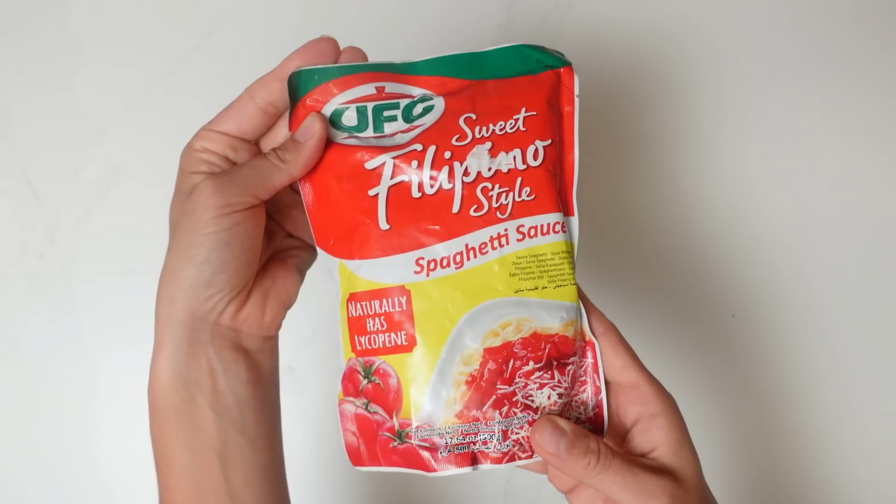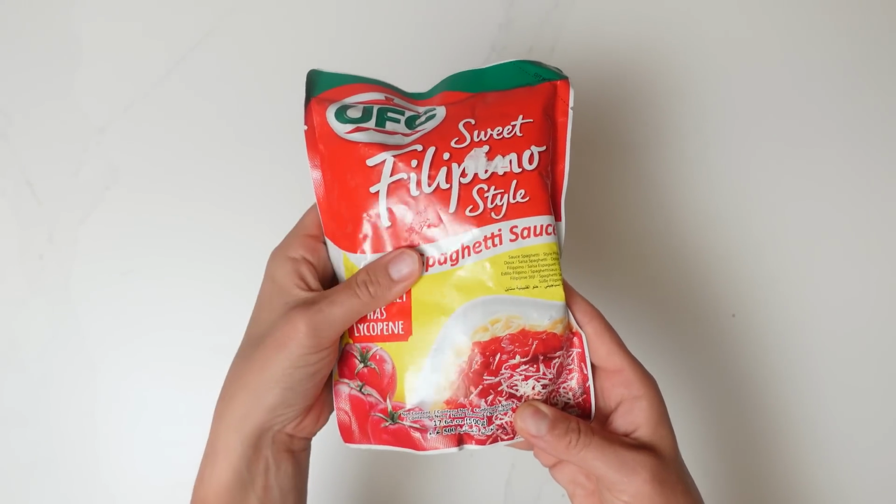I think that I was expecting this to be sweeter, just based on what everybody has said. And maybe it's just the brand of Filipino spaghetti sauce that I bought. But it did say sweet on the label. I also feel like right now, for some reason, I'm really hungry. And so eating this is really hitting the spot.